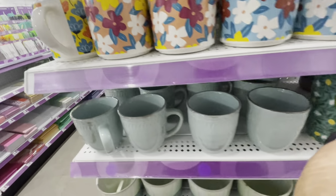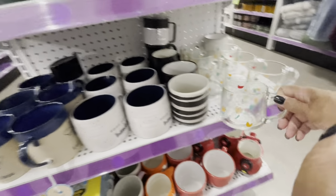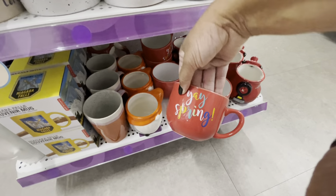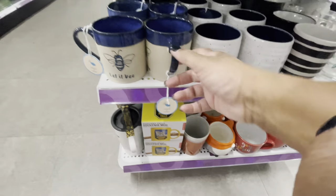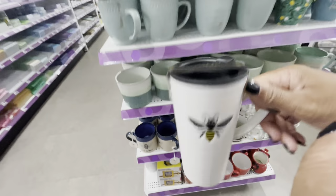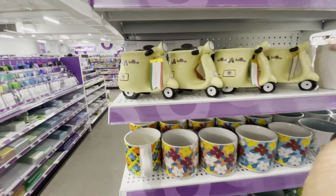Just a lot of spring mugs. Nap time is my happy home, or happy hour. Here's some more glass mugs with the flowers. Let's see, this down here says, "Yay spring." Here's another one of those little cute mugs. Really cute. Let's see, this says, "Let it be." And I saw this right here, travel mug. That is really cute, that's $5. And I think I'm going to pick this up today. I have a few items in my cart that I'm going to pick up and take with me. But I thought those were really cute right there.